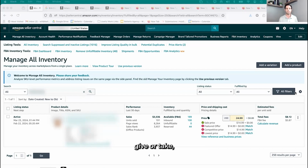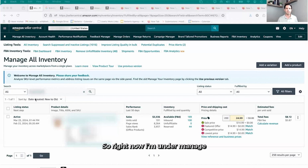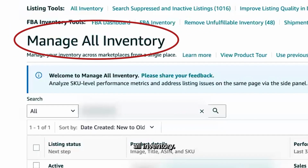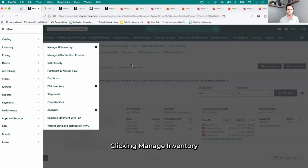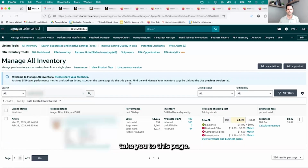Keep in mind, give or take, 50% of e-commerce happens on Amazon. It's a trusted resource for many reasons, from customer reviews to fast shipping. So it's important that you price items competitively. So right now I'm under Manage All Inventory, and you can get here by clicking these three lines, going into your inventory, clicking Manage Inventory, which takes you to this page.